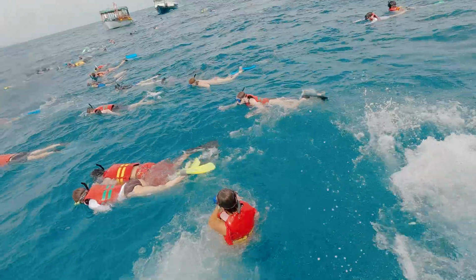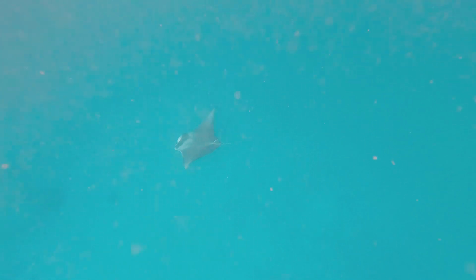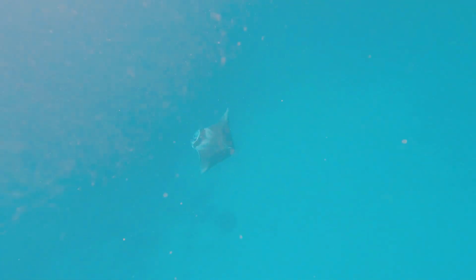For the next jump, I made sure not to be the last in the water. And wow, what an amazing sight it was. My GoPro couldn't capture the magnificence of these creatures. The rays are huge and glide effortlessly with incredible agility, living up to their reputation as the ocean's most elegant swimmers. They move swiftly with just a flip of their wings in a graceful, wave-like motion.